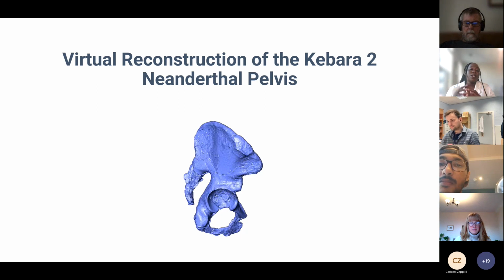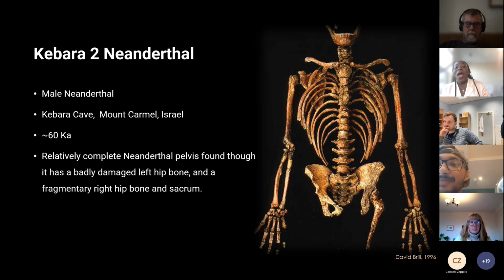So my first dissertation work was to reconstruct the Kebara 2 Neanderthal pelvis. That's the wonderful thing you see twirling on your screen right now. And why did I pick Kebara? What's so special about this individual? The Kebara Neanderthal is essentially a male Neanderthal partial skeleton found in the Kebara cave in Mount Carmel in Israel.